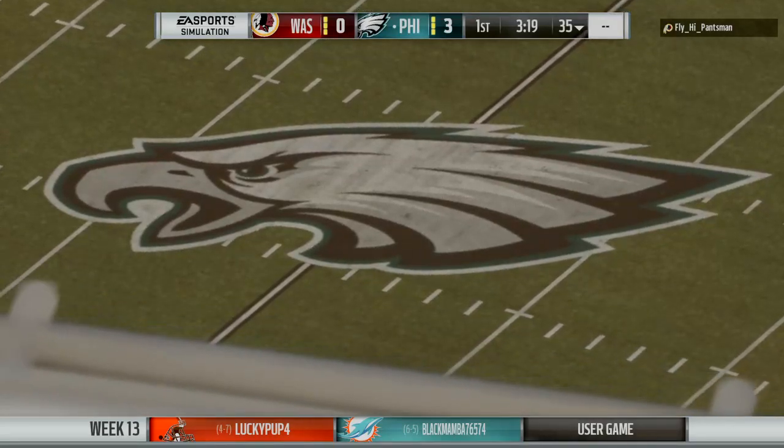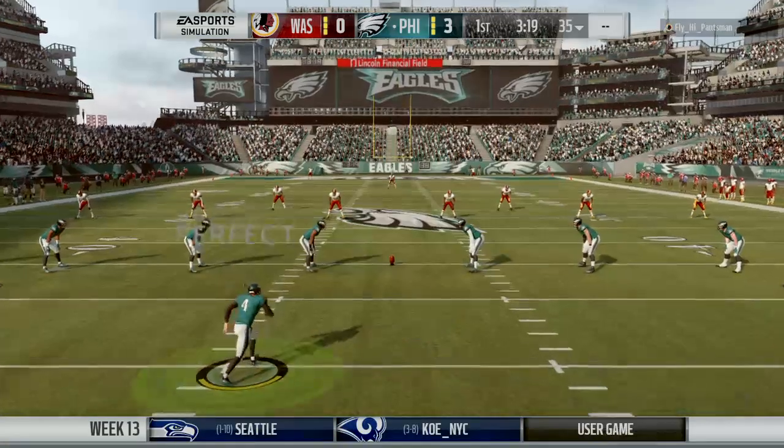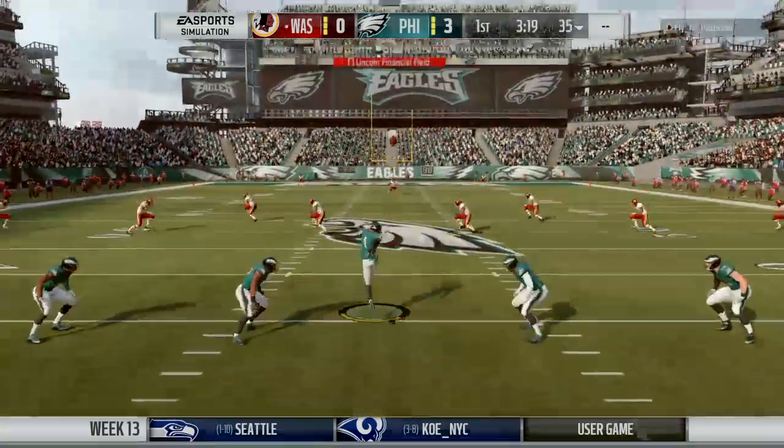And they should be happy. The guys look good getting down the field. That's got to give them a little bit of hope that good things are in store here today for them. After the field goal, here's Elliott to kick it away.